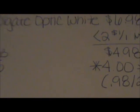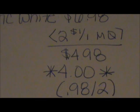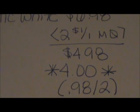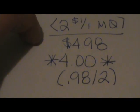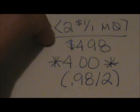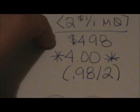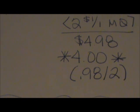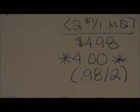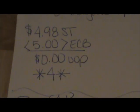Two Colgate Optic Whites at $3.49 a piece come to $6.98. Then you would hand them two of your dollar off of one manufacturer's coupons. And then if you have those Reinventing coupons, you would hand them one of those right here. Okay, that brings your total to $4.98 out of pocket. Then you're going to receive back $4 worth of extra care bucks, making them essentially 98 cents for two. Not bad.